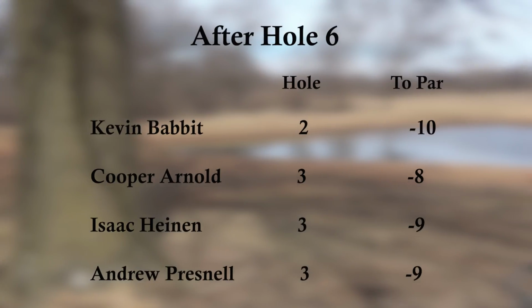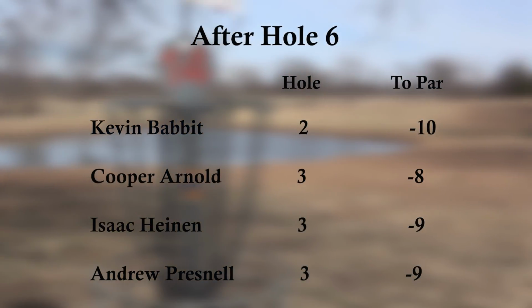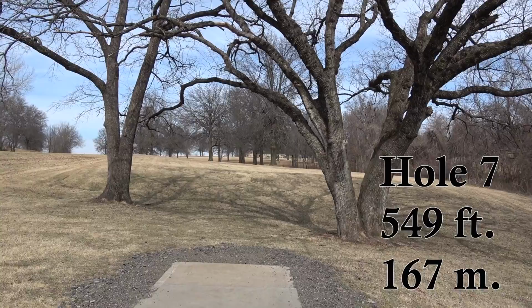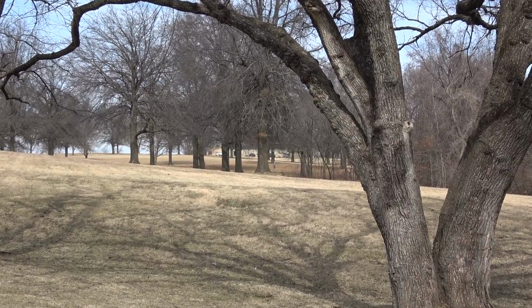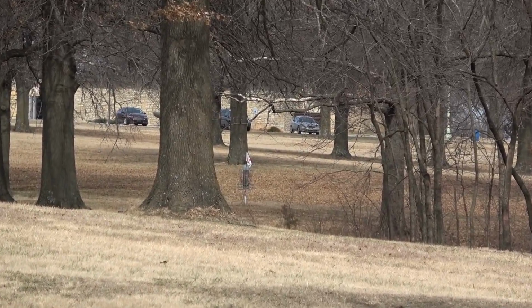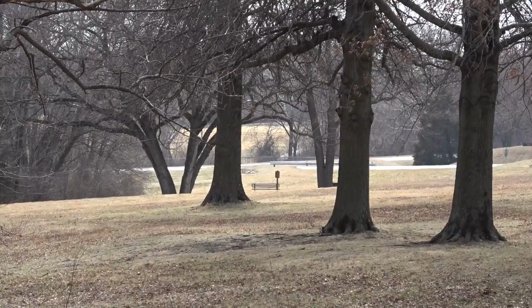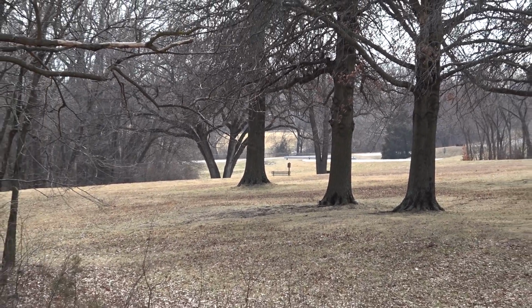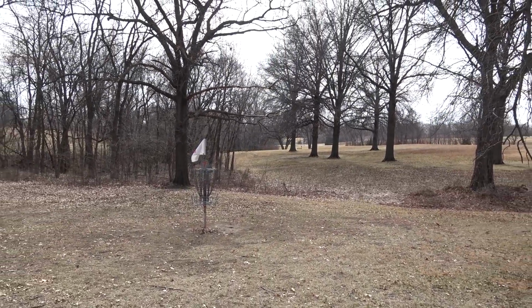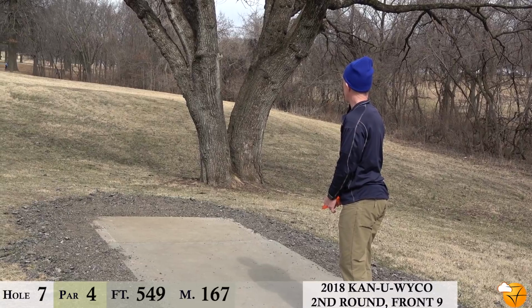Disappointing to walk away from hole six without a birdie. Hole 7 is a par 4. I want to play it out wide right with the hyzer, keeping it low with the branches. Don't go right into the woods. My preferred line is the roller. If you can get a nice roller up the left side, you could potentially be within jump putt range.